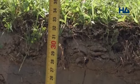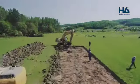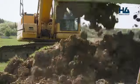The 30 cm thick layer of topsoil is removed on a width of 16 meters and it's stored separately from the rest of the excavated soil in order to restore the site affected by the works.